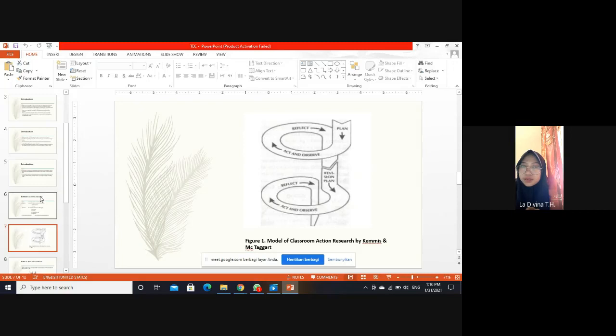This is the model of classroom action research by Kemmis.